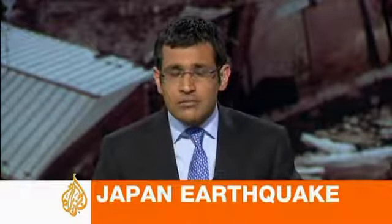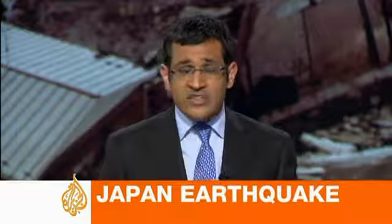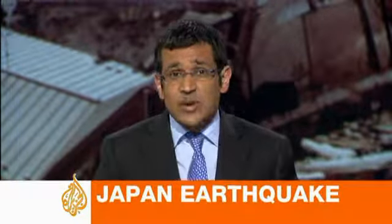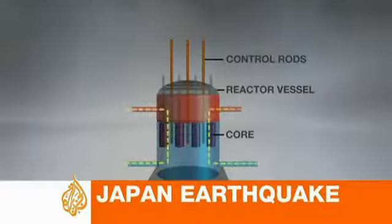Right, so let's look a little bit more in depth at this idea of the nuclear reactor, how it works, and this idea of a nuclear meltdown, which is an easy phrase to say. This is what it actually means. You've got the uranium fuel rods in the core of the reactor. These are crucially kept cool by pushing water through that whole reactor vessel.